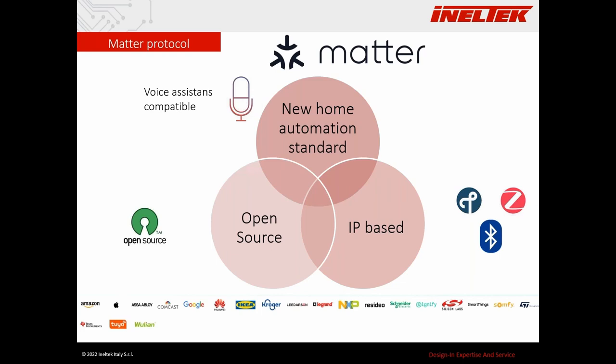So with Espressif, you can design both Wi-Fi based nodes, Matter nodes, but also Thread based nodes when the ESP32-H2 will go into mass production.